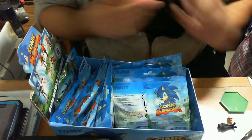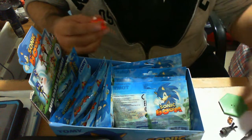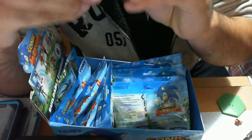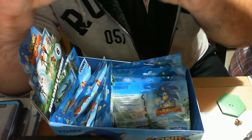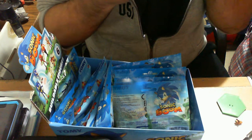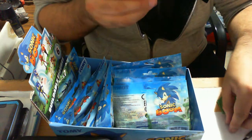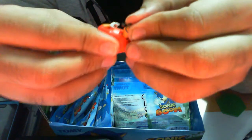And the buildable figure comes with 4 different parts that I can see. You have the torso. Of course it may be different. You have the legs, and you can tell where it's meant to connect. So I'm going to put this in here. Come on, Dr. Eggman. We know you're fat, but not that fat. And of course you have the head, which pops here.